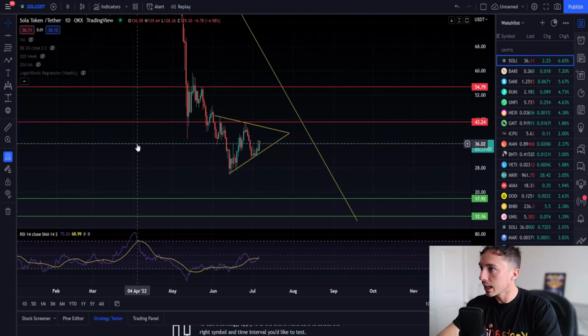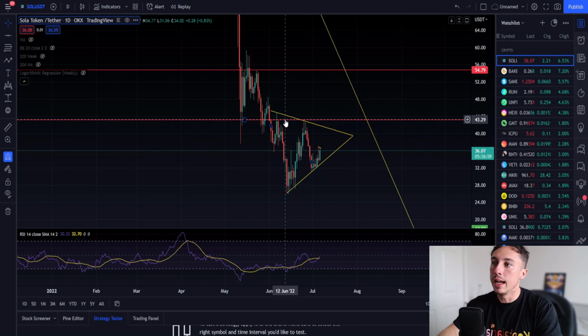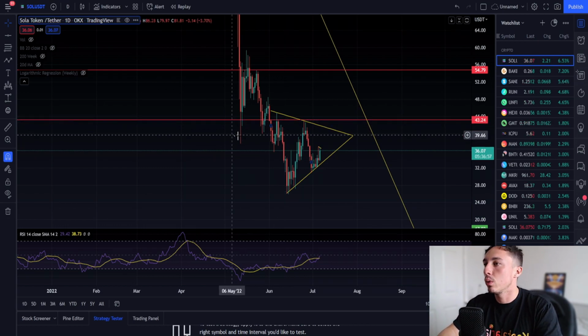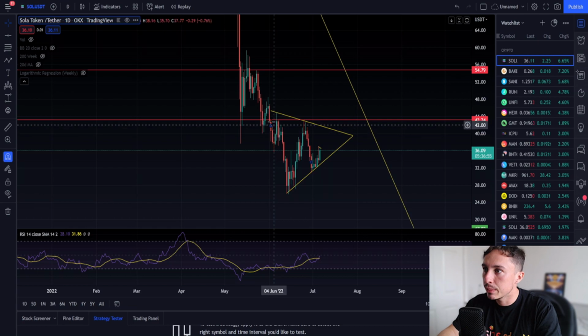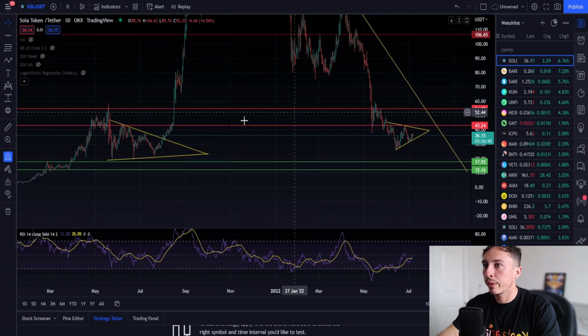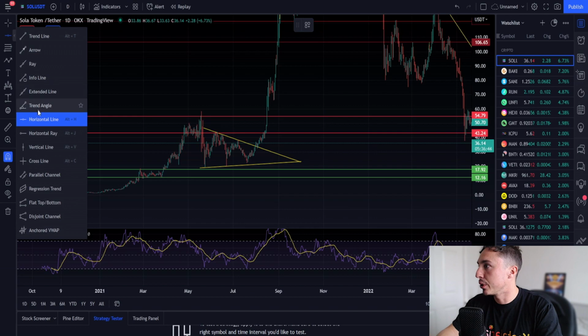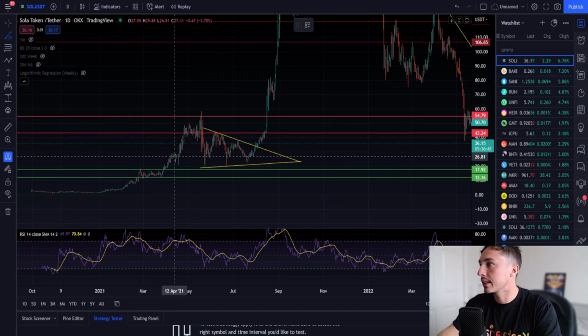Well, to be fair, what I see is this $43 level is extremely sensitive, and it's a level where we saw a lot of retracement and impulse waves carry through on this consolidation level. But right now, this symmetrical triangle that we're forming is reminding me of the one prior to the parabolic rally of 2021. Of course, I don't think it's going to happen again.